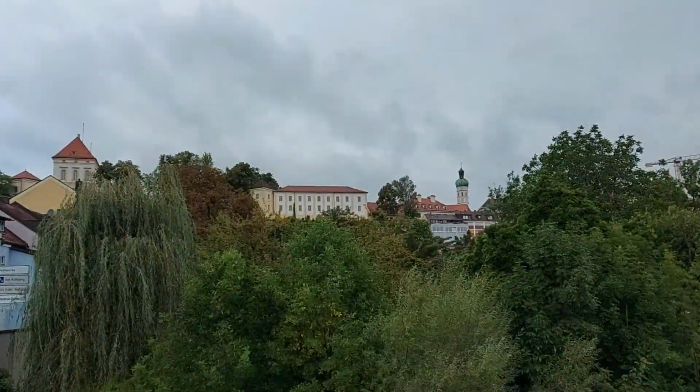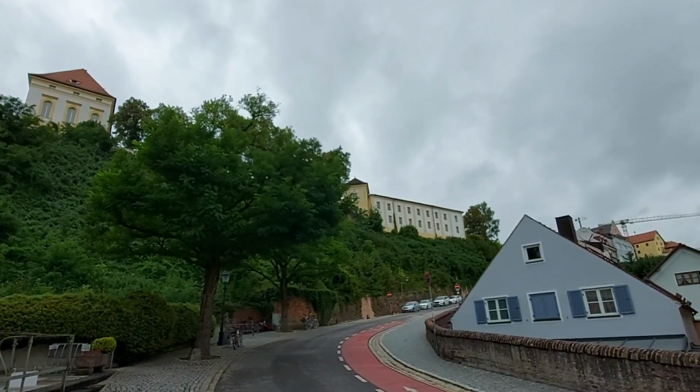So let's head through the back streets now and up into the Altstadt and see what we can discover here in Dachau. It's quite a pleasant walk up from the railway station, and the weather's holding out as well, which is rather nice. There's a really nice little plaque on the wall here.